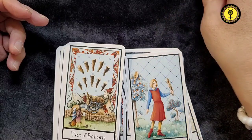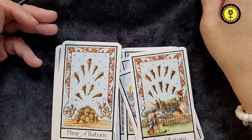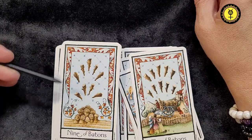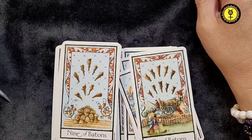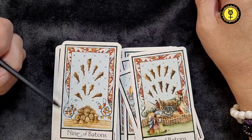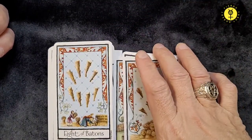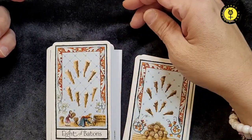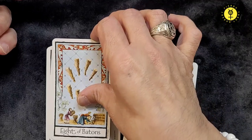The Ten of Batons. Nine of Batons. What do I see here? Bales of wheat. I swear that book better have some info on this. After we get done, we'll throw some cards and I'll look in the book.